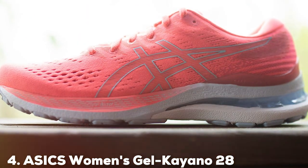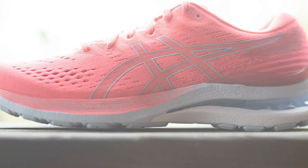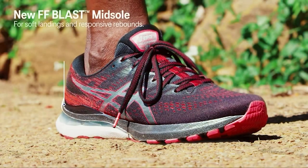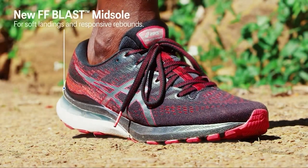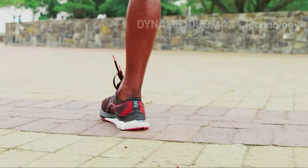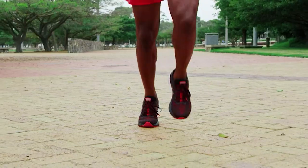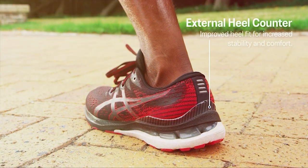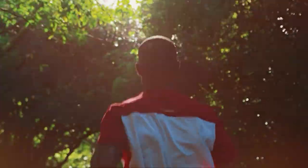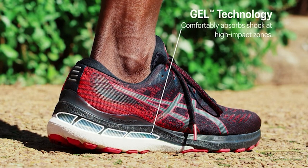Next, at number 4, we have ASICS Woman's Gel-Kayano 28 running shoes. The ASICS Women's Gel-Kayano 28 running shoes continue to impress with their latest iteration, setting the bar high for stability and comfort. ASICS has a long-standing reputation for producing top-notch running shoes, and the Gel-Kayano 28 is no exception. The shoes feature the iconic Gel technology in both the forefoot and rear foot, offering unmatched cushioning and shock absorption. Whether you are going for a short jog or a marathon, your feet will thank you for the comfort these shoes provide.